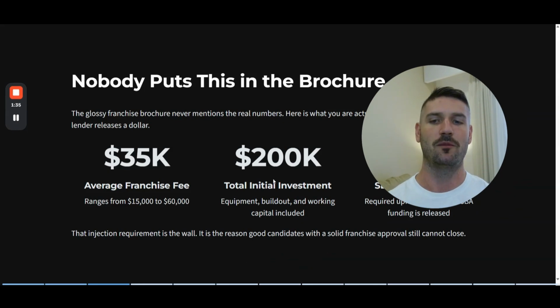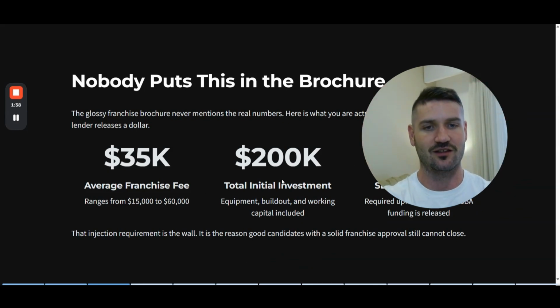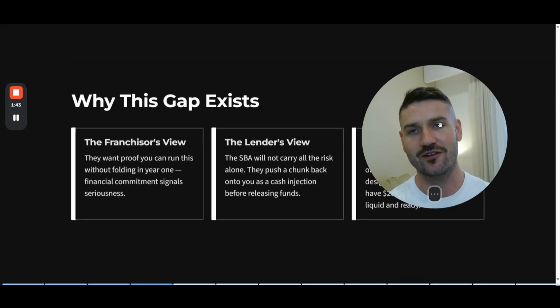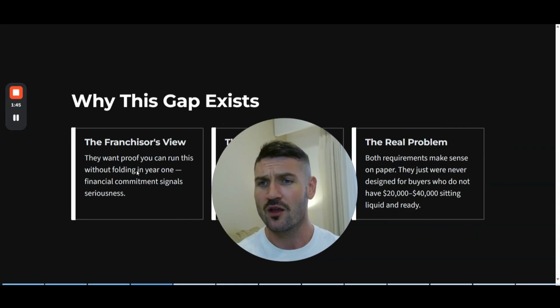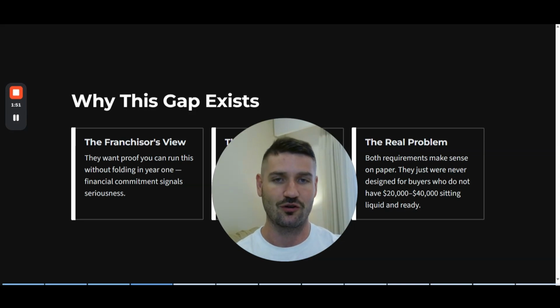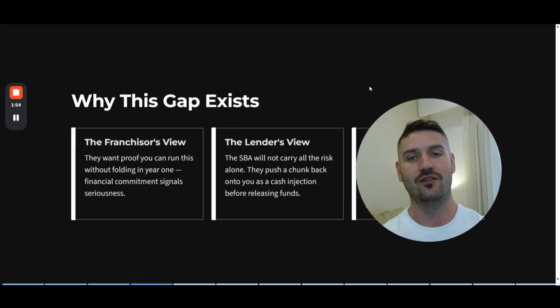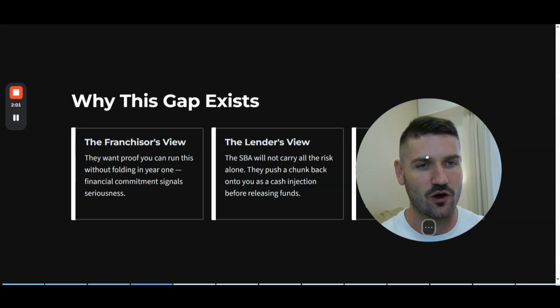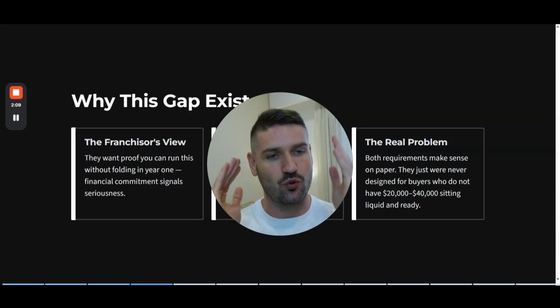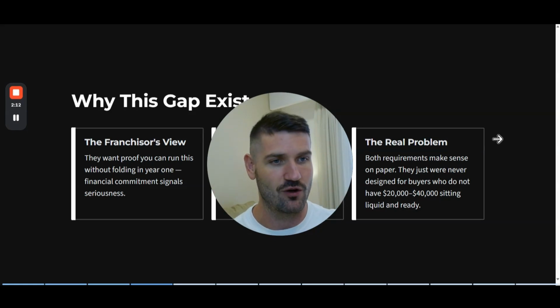So that injection requirement is the wall, and it's the reason good candidates with a solid franchise approval still can't close the deal. So why does this gap exist? The franchisor's view: they want proof you can run this without folding in year one, financial commitment signals, seriousness. And the lender's view: the SBA will not carry all the risk alone. They push a chunk back onto you as a cash injection before releasing the funds. And the real problem is as follows. Both requirements make sense on paper. They just were never designed for buyers who do not have 20 to 40K sitting liquid and ready to pump in.